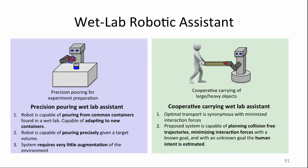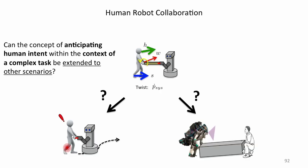So in summary, these are the precision pouring and cooperative carrying wet lab assistant. The takeaways here: we're capable of adapting to new containers, pouring precisely in a single attempt. Cooperatively carrying, the wet lab assistant is able to plan collision-free trajectories and minimize interaction forces, as well as estimate human intent. So the next step is to say, how can we take this notion of anticipating human intent and completing these complex tasks and do other really helpful things.